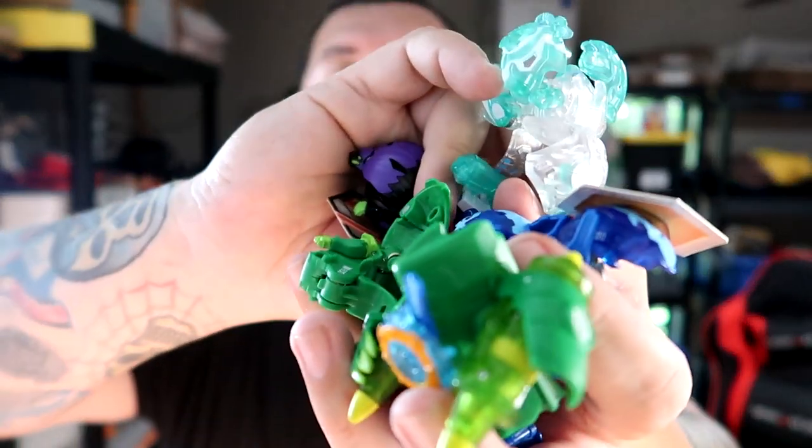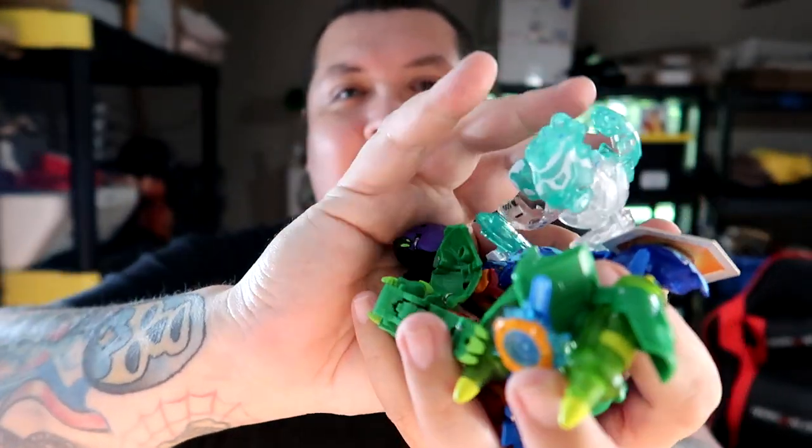Got that. Got a nice little lot of Bakugan. I actually have a lot going already, so I might just throw these in there and then finally list that on eBay. I don't know if these go for anything or not, but I find them often, so I always pick them up, especially if they're in pretty good condition. I figure we get something for them.